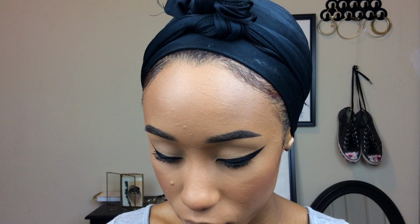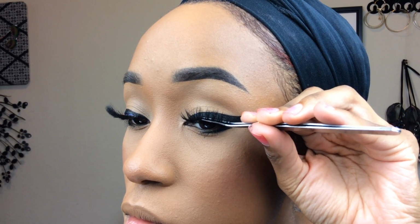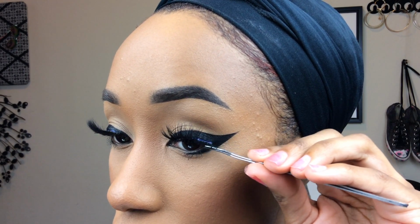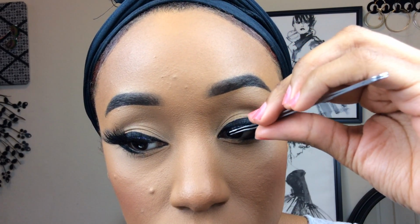Okay, so now I just realized I have to do the other eye. So the eyelashes that I'm going to be wearing are called Gianna by Rain Royal. They are so fluffy and pretty. They're so beautiful. And I think everybody should get some. Okay, so I'm just going to set my face with some setting spray. That just makes everything feel so much better.